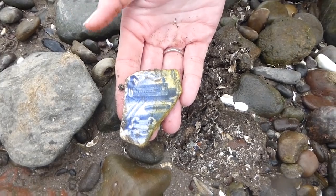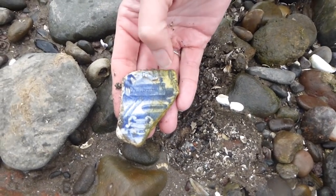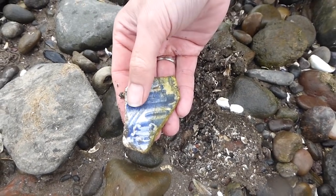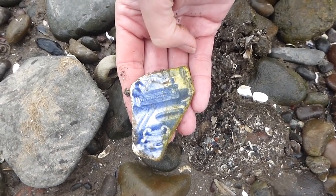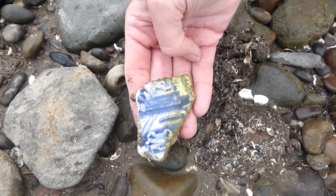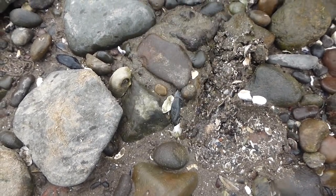It's a really lovely piece of pictorial pottery though, and it looks like there's a building on it, an amphora vase. It's a person standing here on the side. Oh yeah. Oh, that's really nice. Okay, let's take that. It's raining. Yeah, I'm taking that.